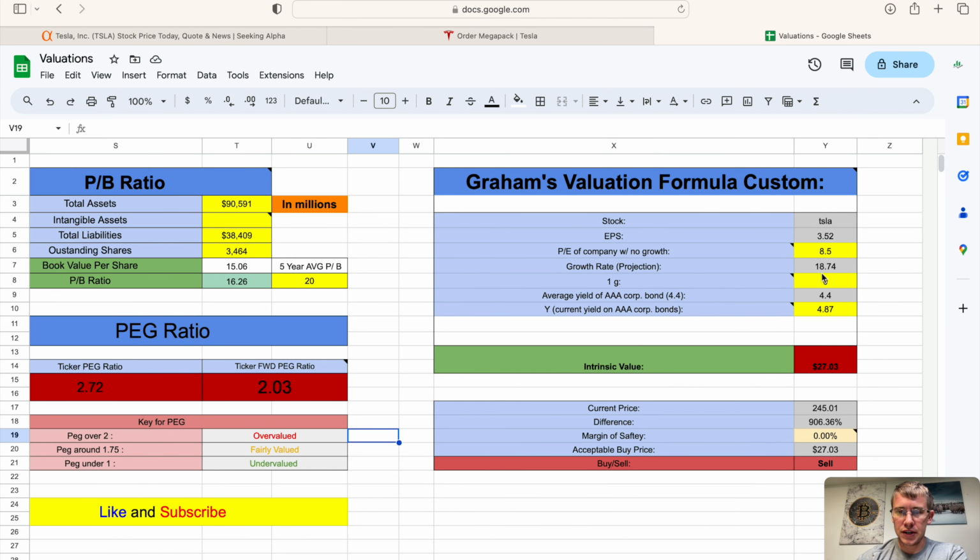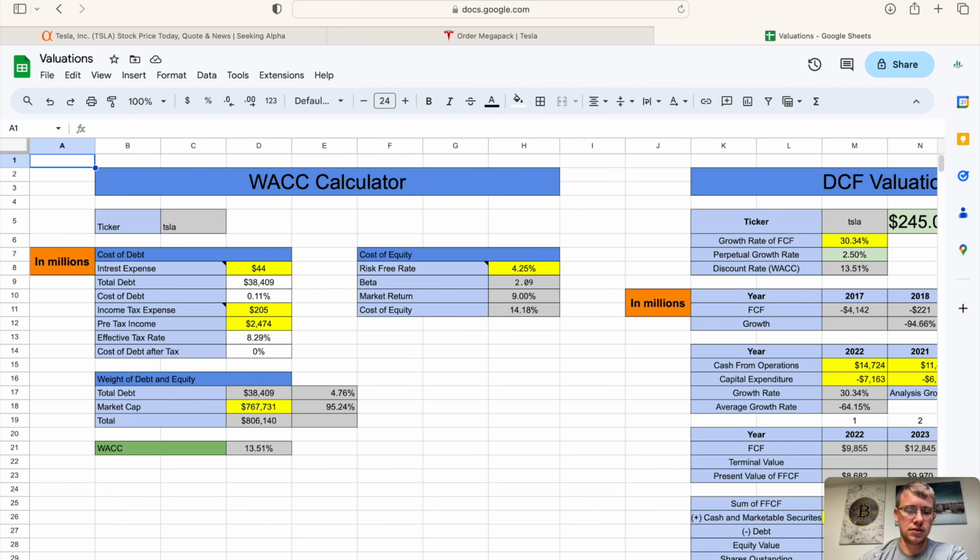Over here, Graham's valuation, I put in 0. This is more of a growth company still, not more of an established, mature company. Today's corporate bonds are 4.87%, which gives us an intrinsic value of $27.03.